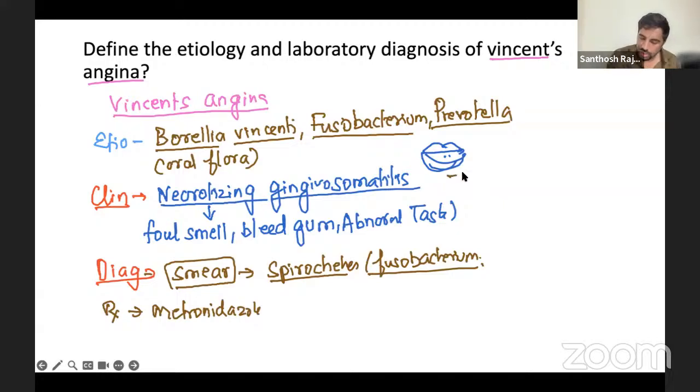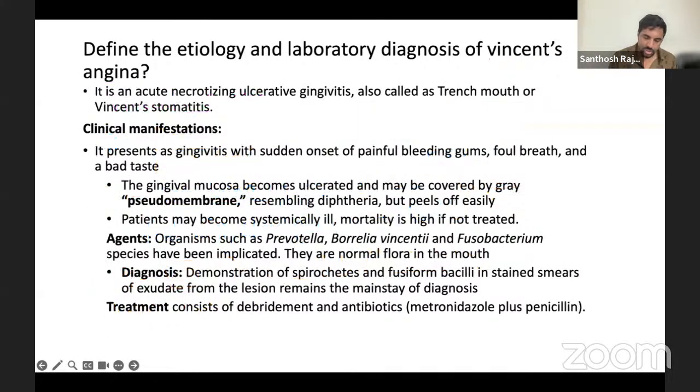When I say necrotizing gingivostomatitis, the membrane formed is a pseudomembrane. It is very similar to diphtheria. It looks like diphtheria, but it doesn't bleed. So a pseudomembrane in the oral cavity is characteristic of Vincent's angina. Very, very simple and easy. The explanation is already given here, you can go through it once. Everything is mentioned very clearly.